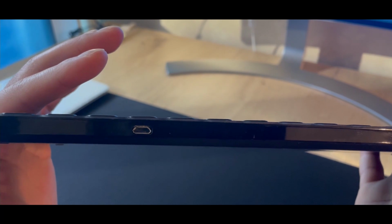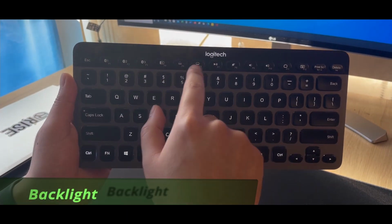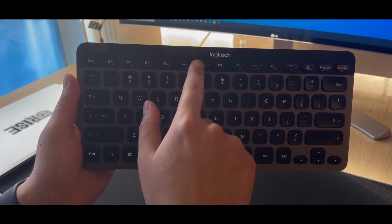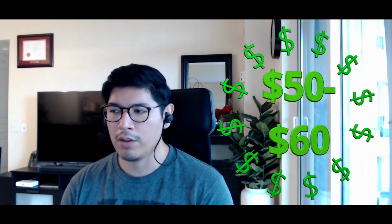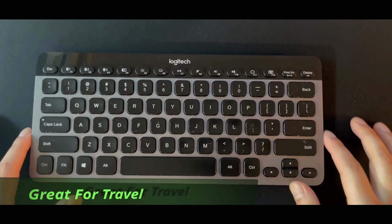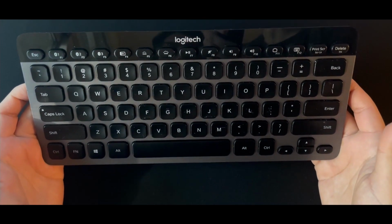As far as pros, it also has the backlight feature that lights up the keys in case you're in a darker room and you want to be able to still see your keyboard. So that's a great pro. The price point on this, it's not the most expensive keyboard that you can get. So it really does depend on what you're going to be using it for. It is great for travel because it is so compact and light. So if you're someone that travels for work or just in general, it's a great one to have.